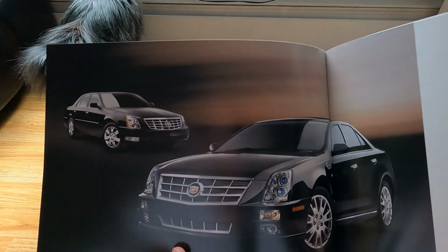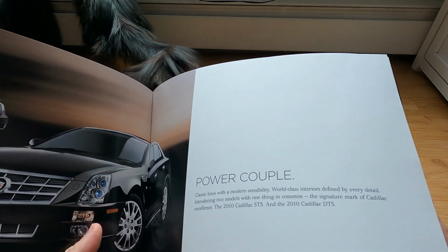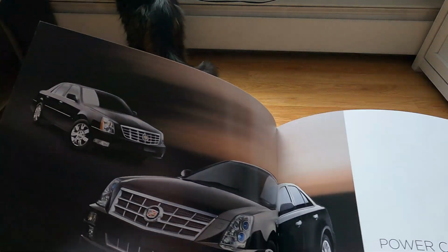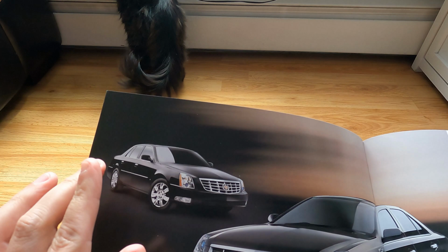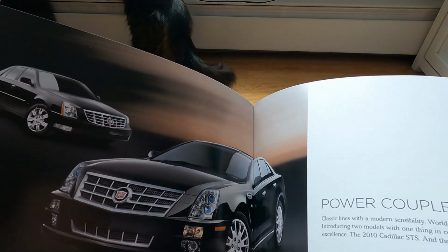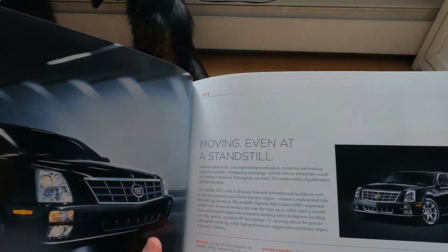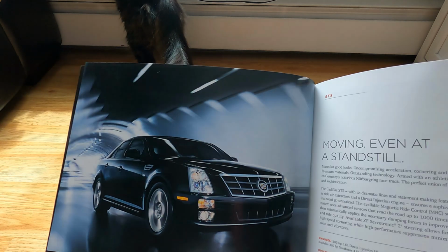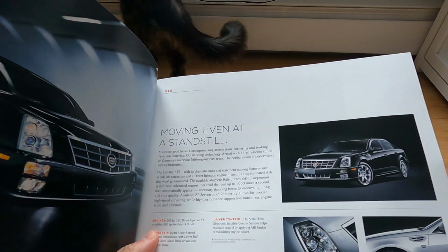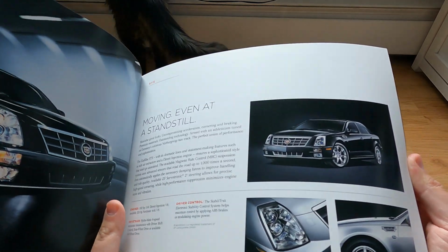Power couple. I would pick the DTS any day of the week, but still. They should probably have just made this into one car, just have a sporty version of this, maybe a different engine, different shocks, or different suspension or exhaust, instead of having 2 different cars. So here we go again, STS. They start us off with STS, although I'm pretty sure DTS outsold STS most of the time, I can imagine.